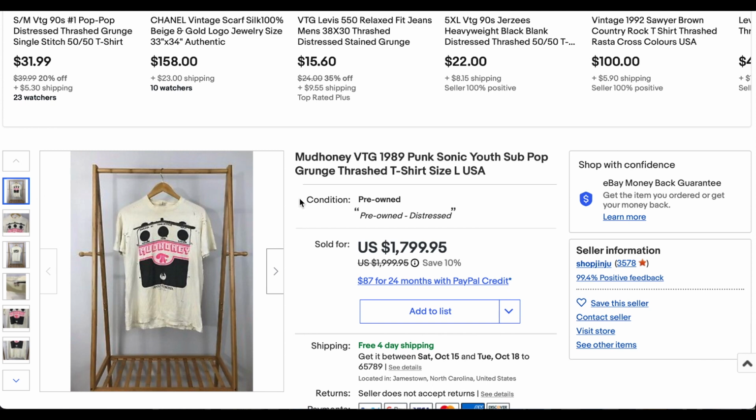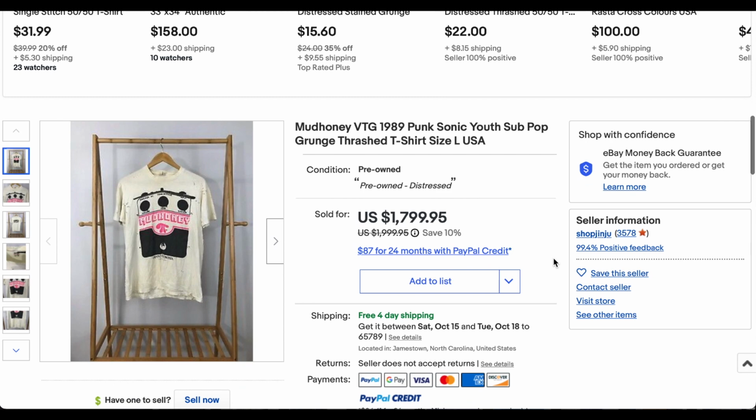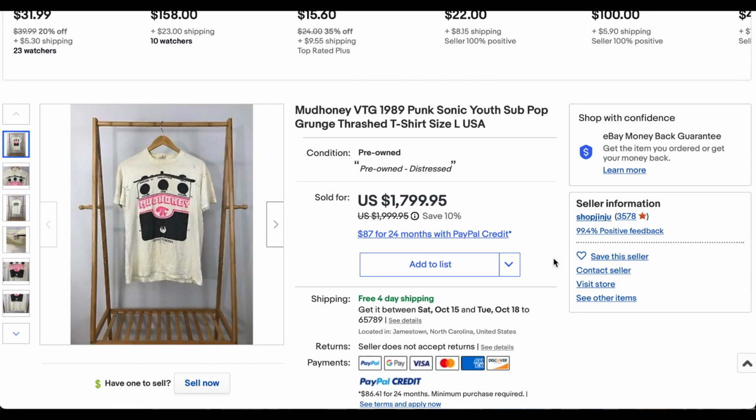This one sold for $1,799.95 with free shipping. One of the coolest tees I have seen on this heat check list ever. Incredible t-shirt.